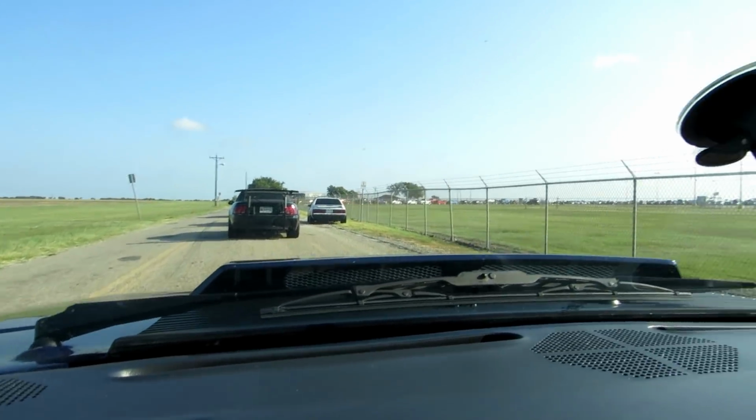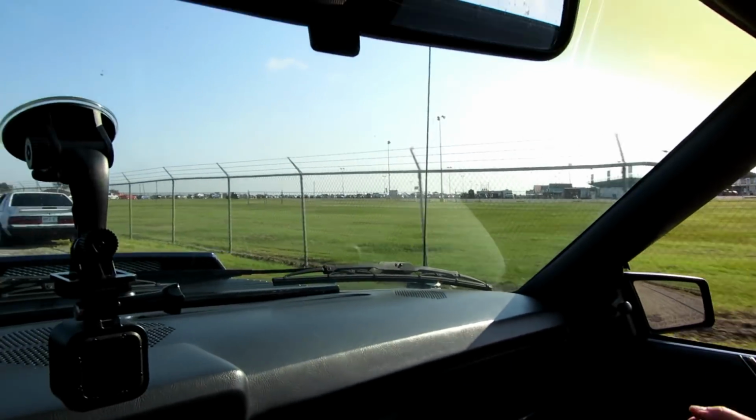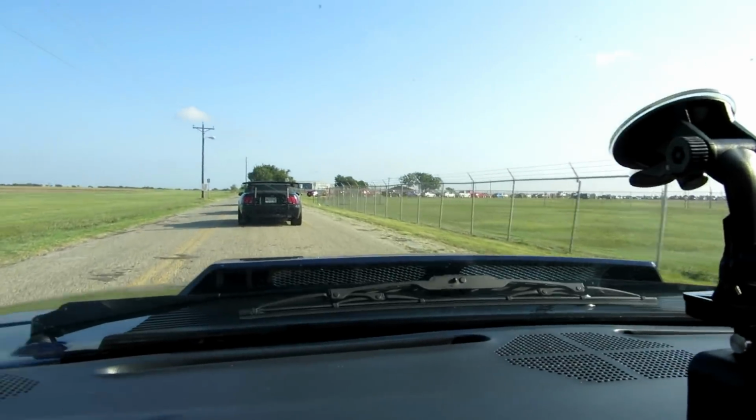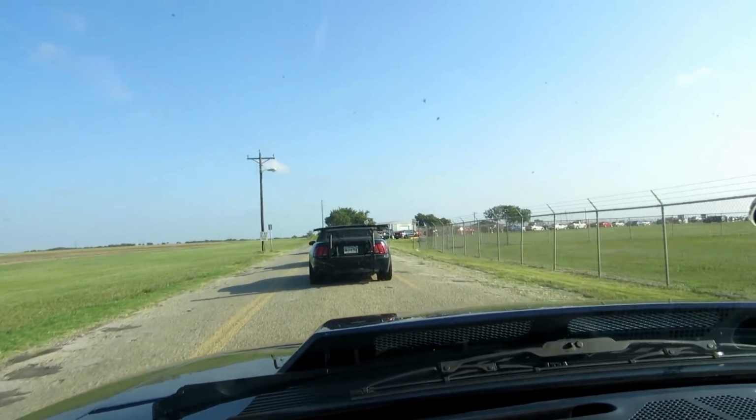Alright, we're in line here trying to get into Ennis. But we can't help laughing our ass off at this badass wing. Not one. But we have two. There's two! There's two gayified Mustangs.